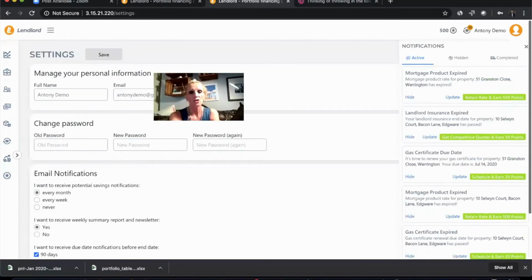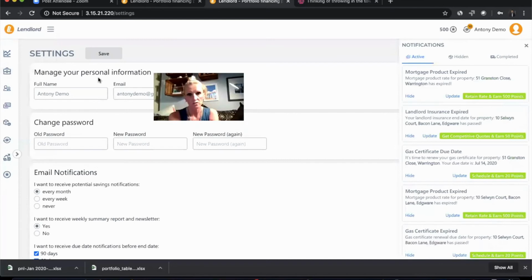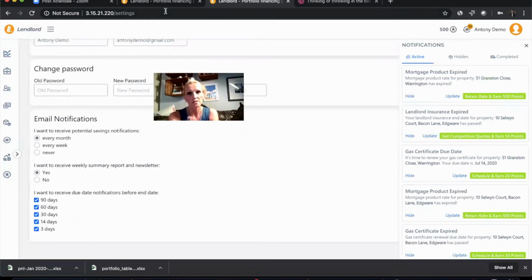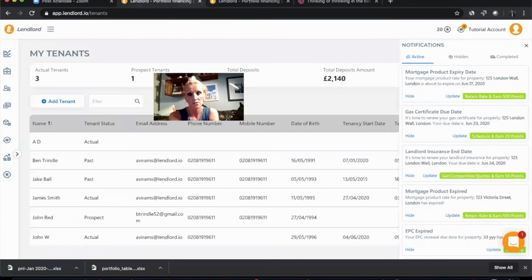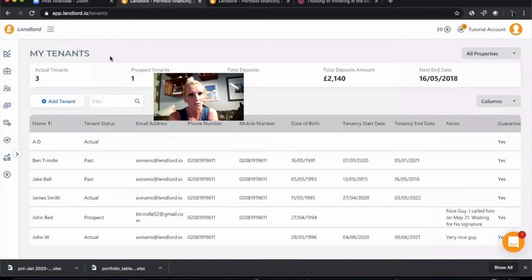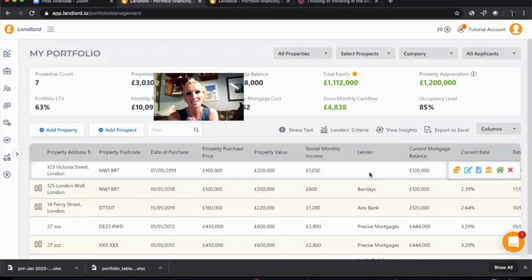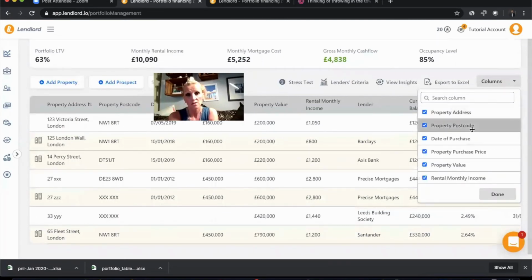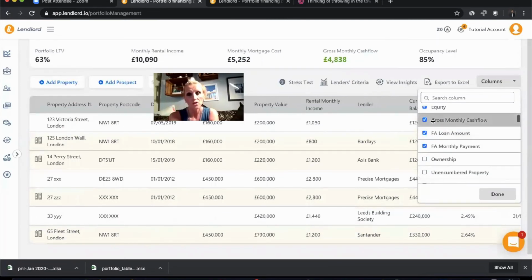Yeah, and again, you can see there that you can customize your notifications to the frequency that you specifically want. So again, it's mass customization on this platform. You can literally set it up in the view that suits you. And I think that's really important when everybody has a different way of how they like to receive information, how they like their columns ordered and that kind of thing. So it's all there on Lendlord for you to customize and choose the frequency of your notifications.